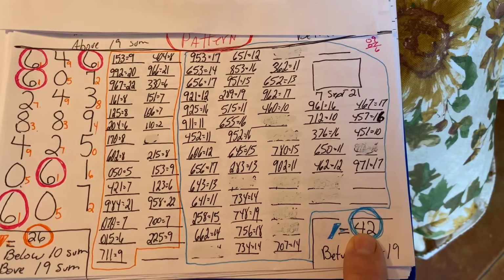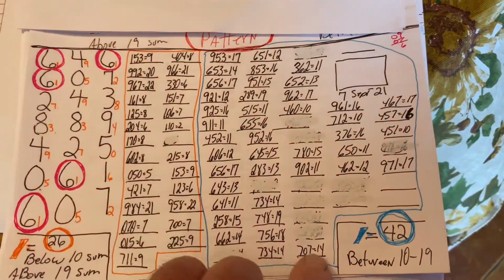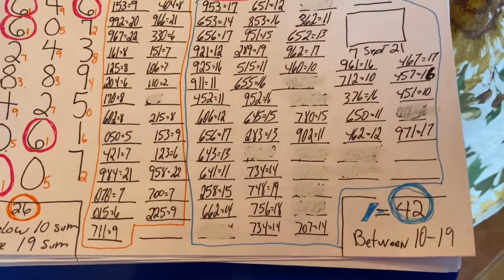42 of them, which is a pretty good number. And these are the numbers that I came up with on that. If you see there.